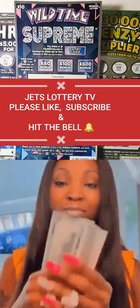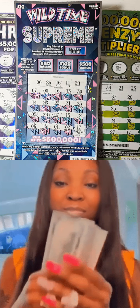Today we are continuing our $10 carry-on. We are on day six. Can you believe it? Day six. So yesterday we won $50 worth of tickets, and of course today I went and invested that $50.